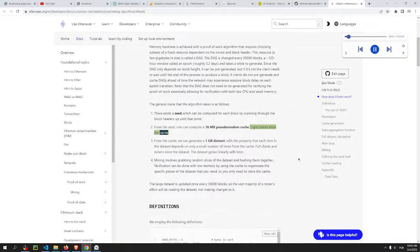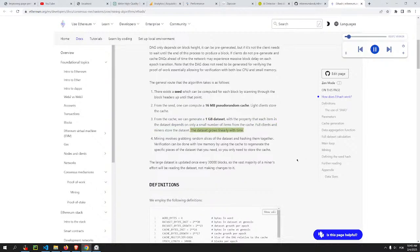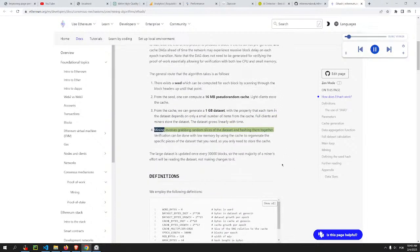Light clients store the cache. From the cache, we can generate a 1 GB dataset, with the property that each item in the dataset depends on only a small number of items from the cache. Full clients and miners store the dataset. The dataset grows linearly with time. Mining involves grabbing random slices of the dataset and hashing them together.